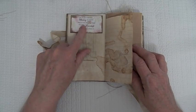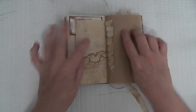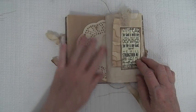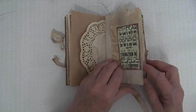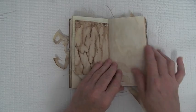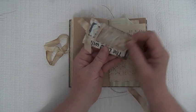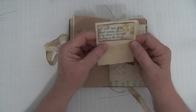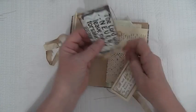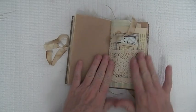And yeah, I really love this, and I used to quote this a lot because sometimes you do get weary in well-doing. And anyway, here's some seam binding and doily, another place for journaling. And I wanted a lot of places for journaling in this one because it is a prayer journal, and so I wanted to leave a lot of places for writing. Here is another little piece of journal paper, and here's another little scripture verse here, and then another scripture verse there, and a place for journaling on the back. Nice lace pocket.